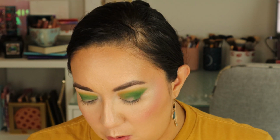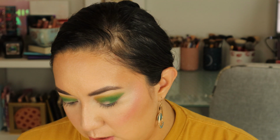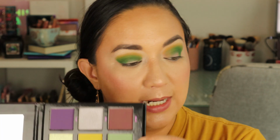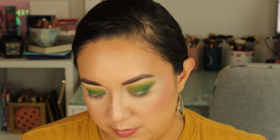Okay, so I finished the other eye off camera really quickly, and I'm just really liking how these colors blend together. Oh, so beautiful. I'm so happy. I've been trying to find that perfect grungy palette, and this is definitely it. So now I think I want to run some color on the lower lash line. I think I want to take the shade Grunge and run that on the lower lash line, and I want to take Sage in the inner part just so we can use a good amount of shades.